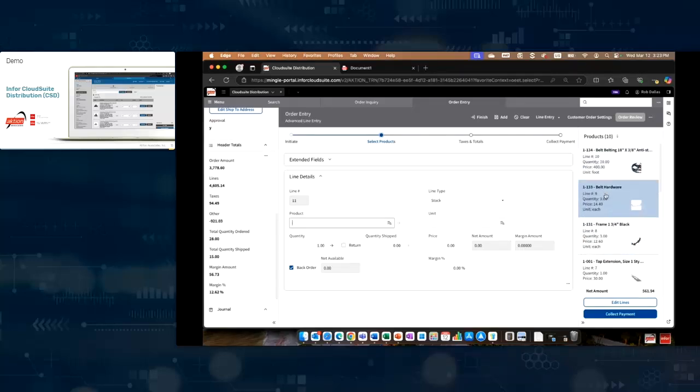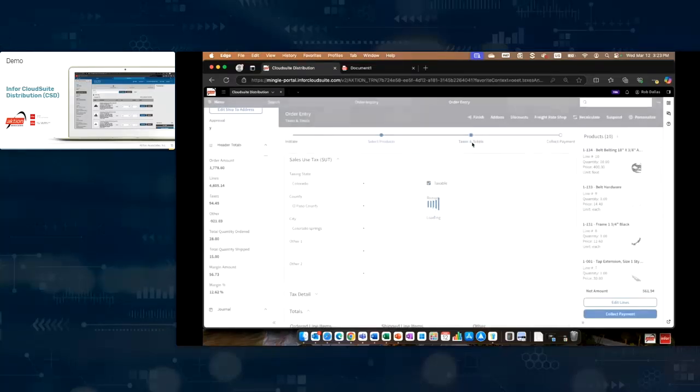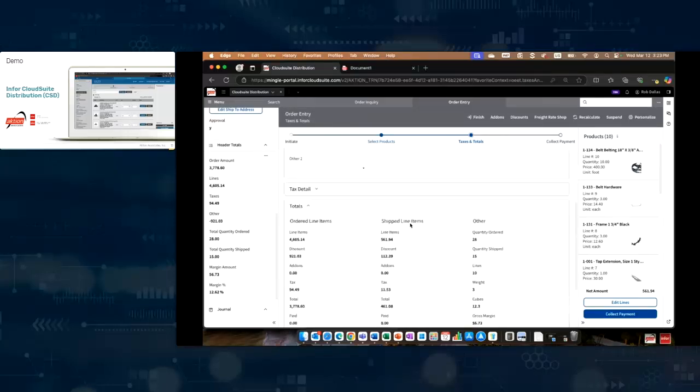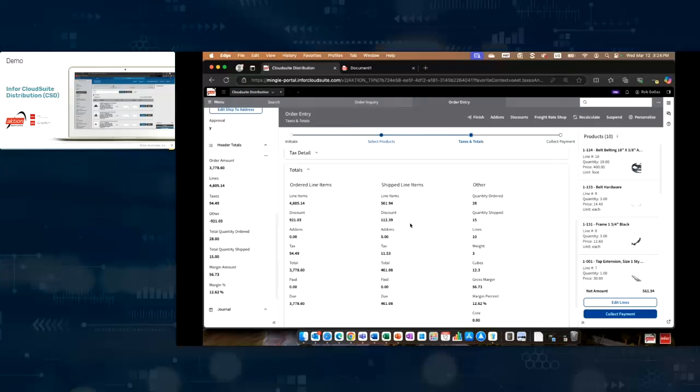I mentioned earlier at any time you can hit finish and get out, but maybe you do want to look at taxes and totals. Again, whether you're manually managing your tax jurisdictions or if we are interfacing with something like Avalara, I can see the details and the totals of the order.